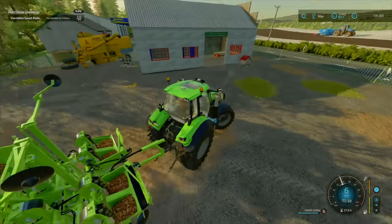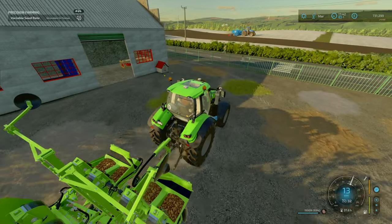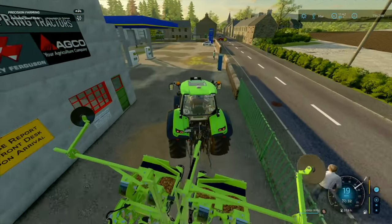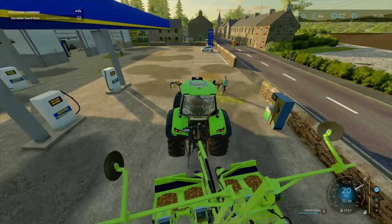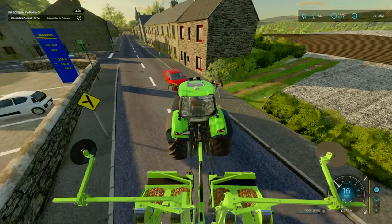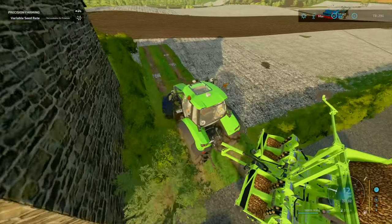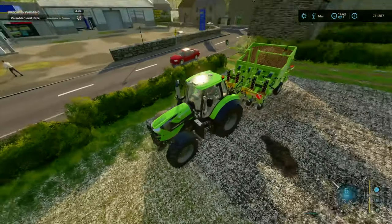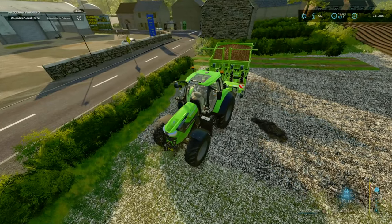Yeah, so this is going to be a long process, and as I said, what we'll do is the headlands. And I don't mind going round in circles, getting the edges done. It saves workers having to do it. It saves having to reposition them. Well, I don't mind doing that, so.